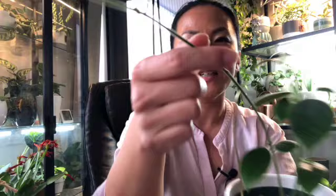And this wonky one did not have any leaf when I got it, but now it's already growing a new leaf. I mean, growing a lot of leaves actually. It's growing a lot of new growth. And this one was already rooted, so I potted it right away. And then this one was also rooted.